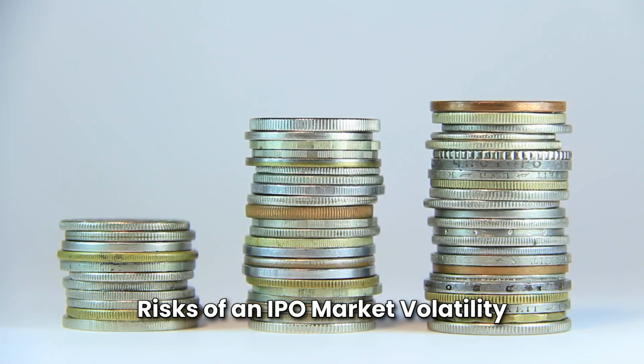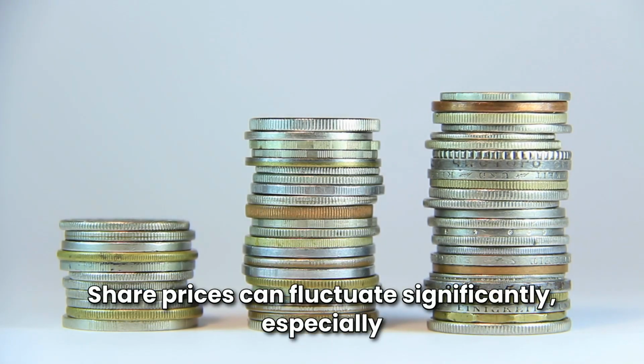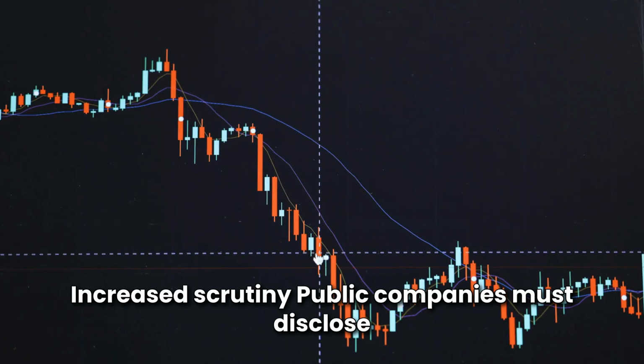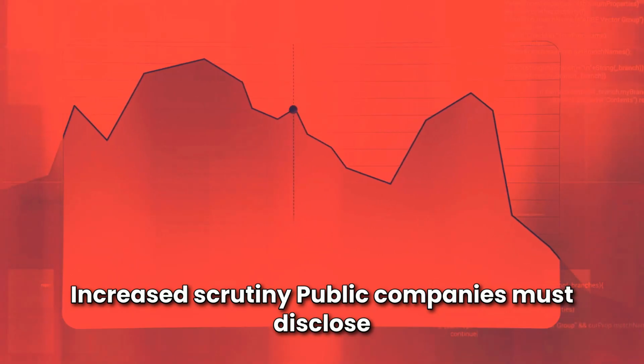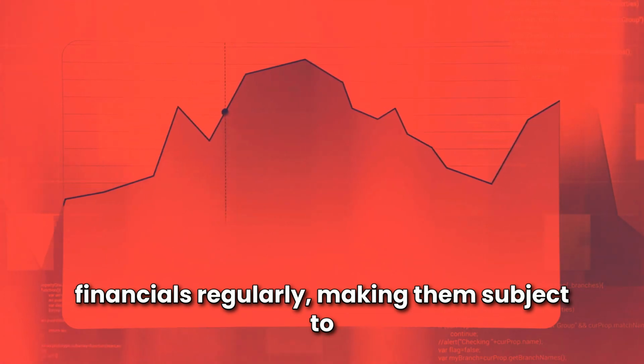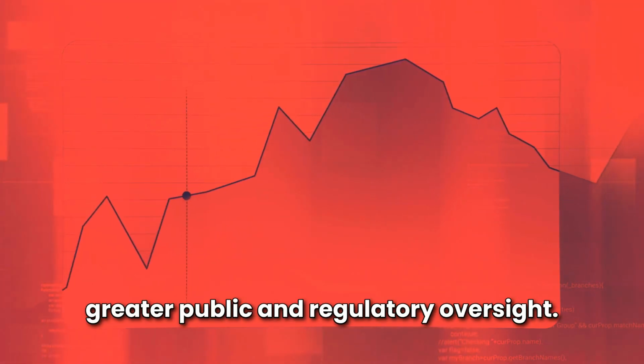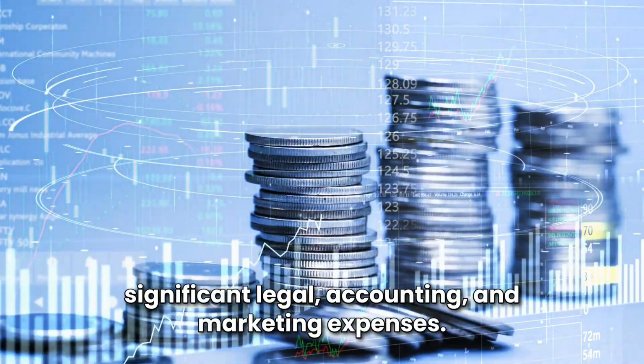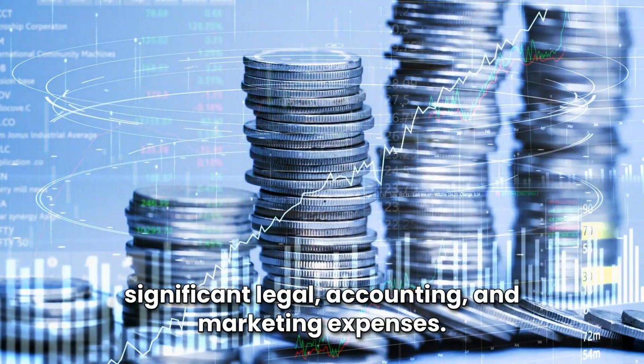Risks of an IPO. Market volatility. Share prices can fluctuate significantly, especially during the initial trading days. Increased scrutiny. Public companies must disclose financials regularly, making them subject to greater public and regulatory oversight. High costs. Preparing for an IPO involves significant legal, accounting, and marketing expenses.